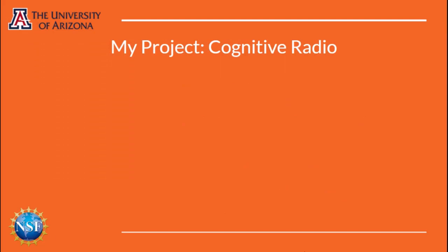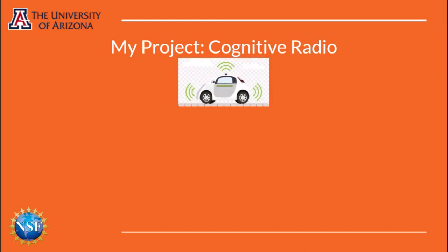Before I get into the specifics of my project, here's some background to it. One of the most important features of an autonomous vehicle is its ability to interact with the environment around it. Interaction comes in the form of sending messages about whatever the car feels is necessary, which should range from anything to sending information about its location in the event of emergency, or warning other cars about an accident.